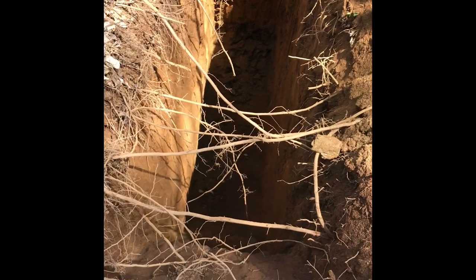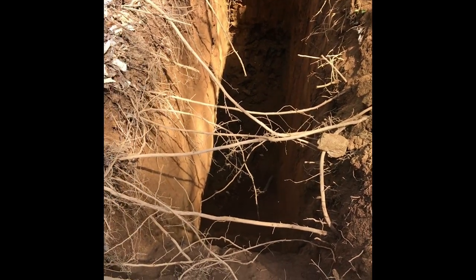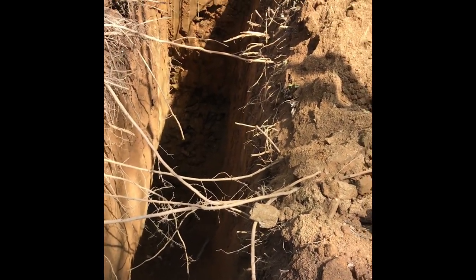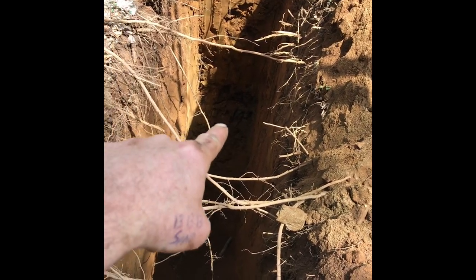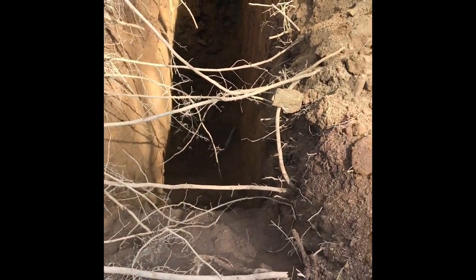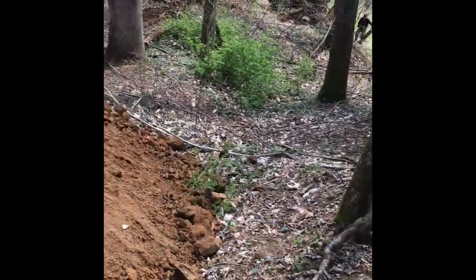So here, we're looking for the spring head, and that is about 20 feet deep. Look at this. Not a very good example. James says there used to be water here at one time because the rocks back there are black. But we found the spring right down there.